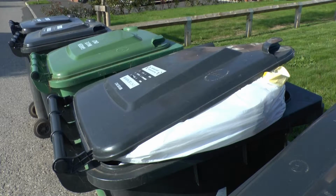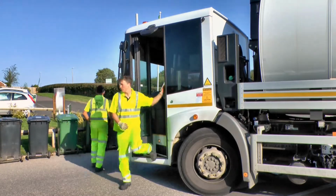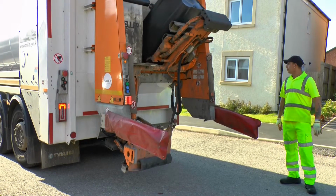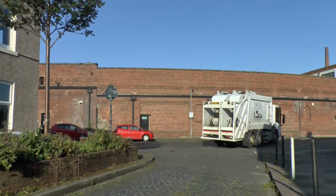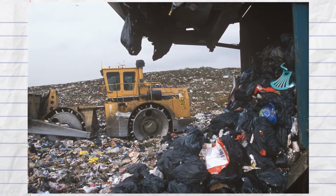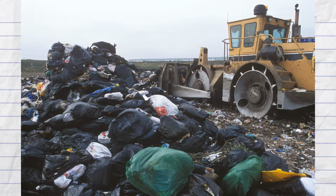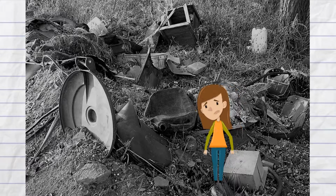Our general waste bin fills up, so we leave out our rubbish ready for the collection by the bin wagon. All the rubbish from our homes is thrown into the wagon and then it disappears down our street. But is that it? What happens next? In the past, general waste was often buried at a landfill site. However, that wasn't very good for our environment. And we didn't get to reuse any of the valuable materials.